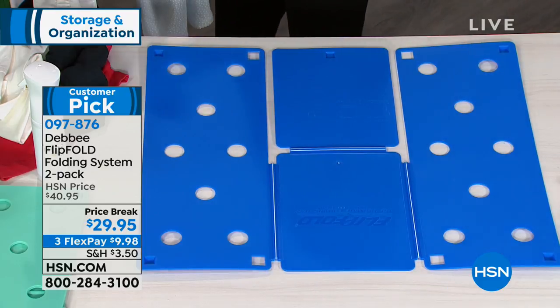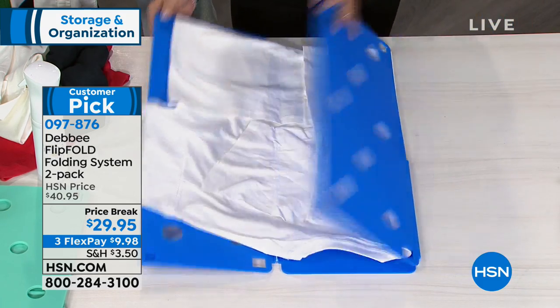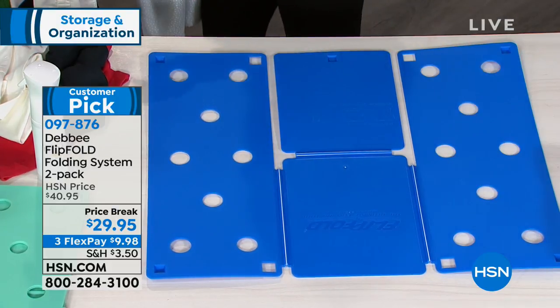Flip and fold, and in less than 5 seconds, you have an absolutely perfectly folded shirt. And it doesn't even matter what you're folding. Shirts, long sleeve, short sleeve, pants, towels, sweaters. It doesn't matter what size it is. Everything folds to the exact same size when you use the Flip Fold. Look at that. Neat every single time. Every single time.